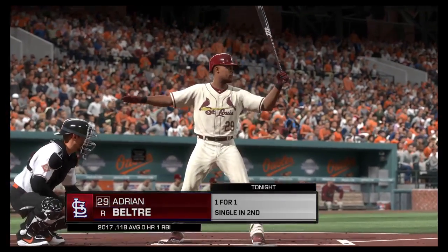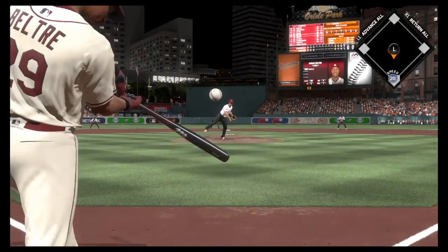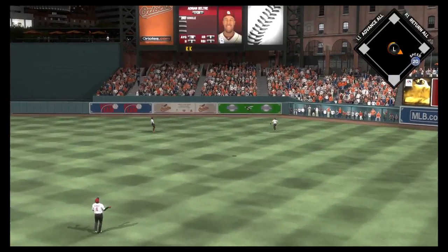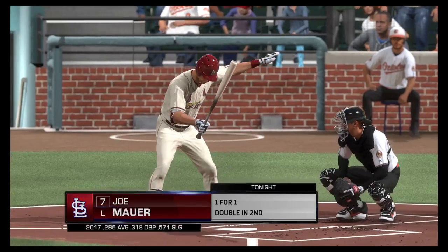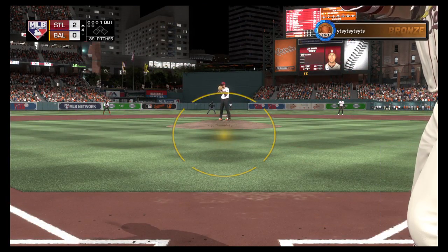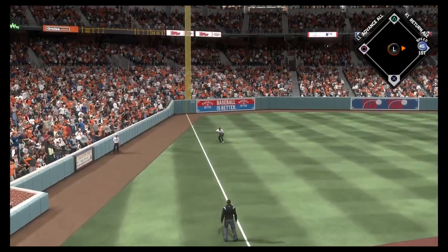Stepping in and ready for another shot, Adrian Beltre. He'll try to get it going here to begin the fourth. He goes the other way as this is hit in the air toward the gap in right center. Gentry has it, and it's a quick out, number one. Striding in, Joe Mauer. He'll try to follow up the double in his last at-bat with another big hit right here. And here's a ball hit in the air. And that'll get down for a base hit.